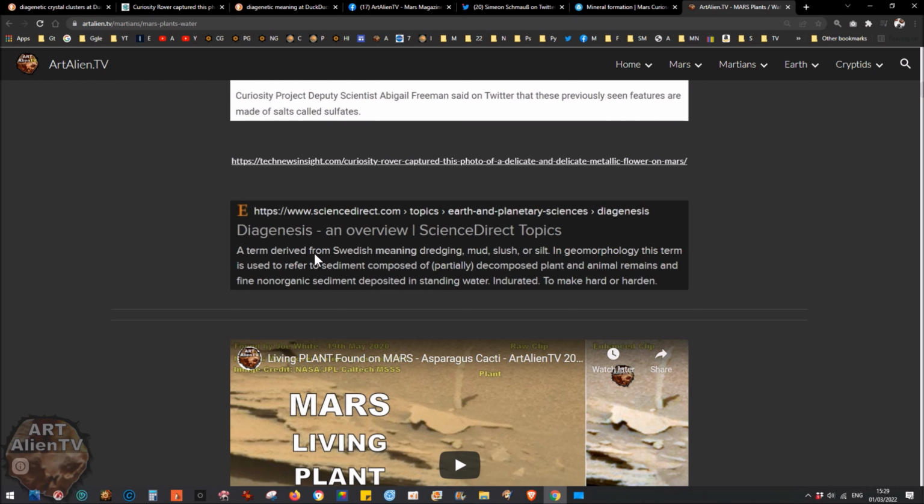But in this case, it didn't take me long to figure out what they were talking about, and you do not have to be a geneticist or biologist or botanist to work out what they're saying. All you've got to do is look it up on sciencedirect.com. There it is. And there are many other examples that I have of plants.